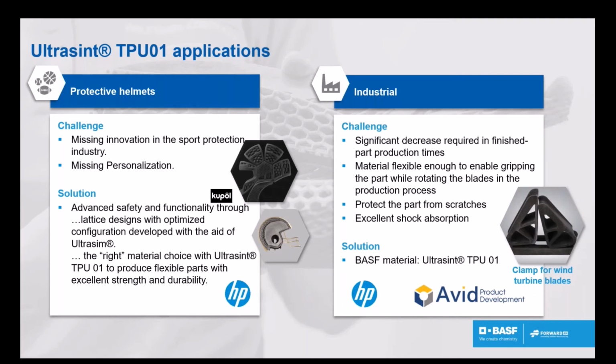These parts in particular are under high compression, and only an elastomeric material could resist that. We also tested with polyamides, but the part failed because they really needed the properties of shock absorption and high compression resistance that this material offers. Also, what TPU helped us with was a better grip to handle the blades, which was also a key benefit for this part.